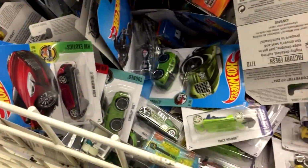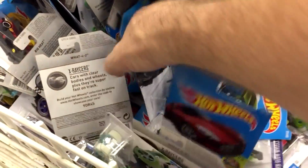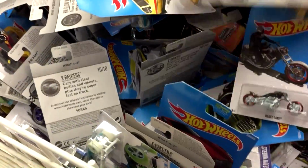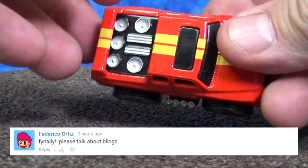As for this dump bin, there are some cool cars in here, but because I'm seeing so many Cruise Bruisers and no Supers, either they didn't get it or it's gone. Okay, Federico, here's a bunch of blings.